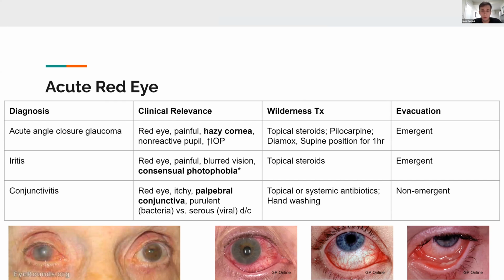So some of the wilderness treatment that we can do is topical steroids. If you bring those advanced medications, you can do the pilocarpine and Diamox, and you're going to want to put the patient in a supine position for at least an hour to help relieve some of that intraocular pressure. And this is emergent. And in the image on the bottom left, you can see that there's a hazy cornea, as well as the pupil is about mid-dilated.